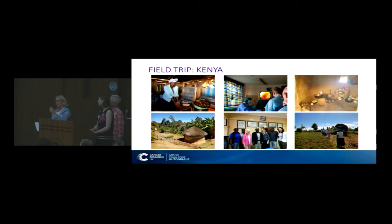But going to traditional healers, etc., is actually something that is common and a philosophy that's held within the medical profession. You know, they're highly educated people, but they still have this deep-seated belief in faith healing, etc. You will see rural homes. These we visited, and it was almost like being transported into a film set.